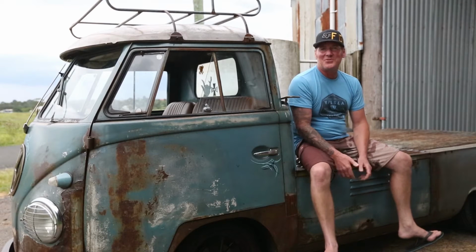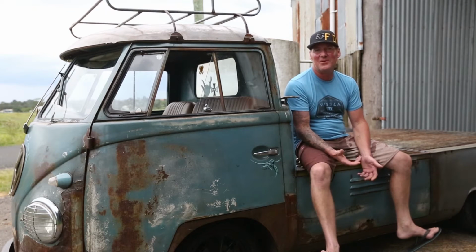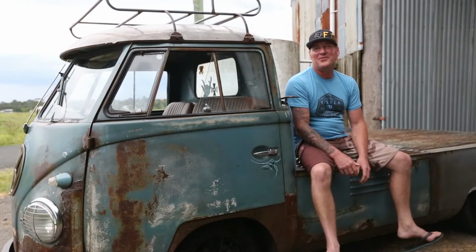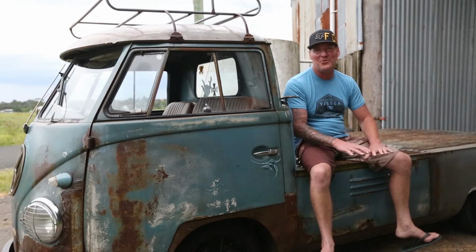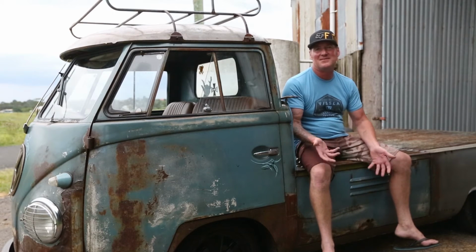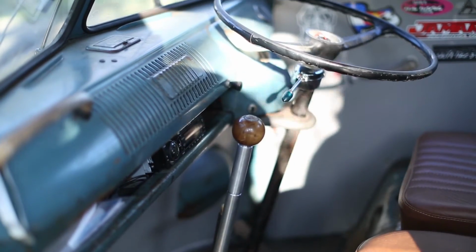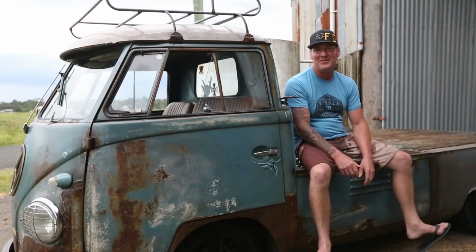Hey guys, I'm Shaun. This is my 1962 Volkswagen split window utility. I've owned the ute for about 3 years. When I bought it, basically the bottom 4 inches was missing, so it's had extensive bodywork. It might look like it's just been dragged out of a swamp, but it's had a lot of money and a lot of work spent on it, welding, panel beating wise.